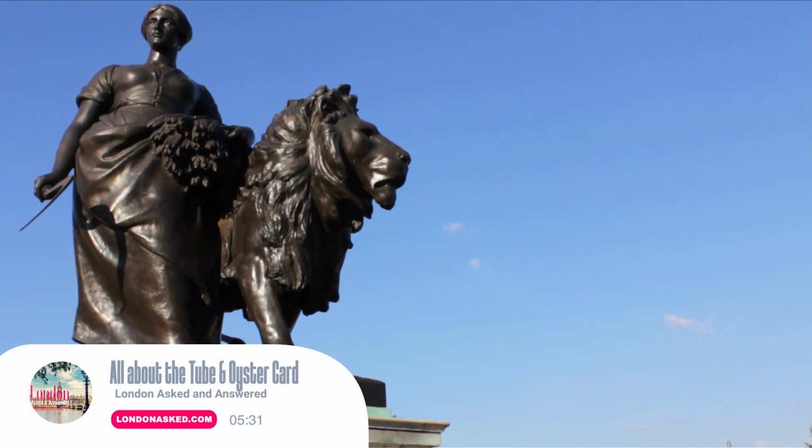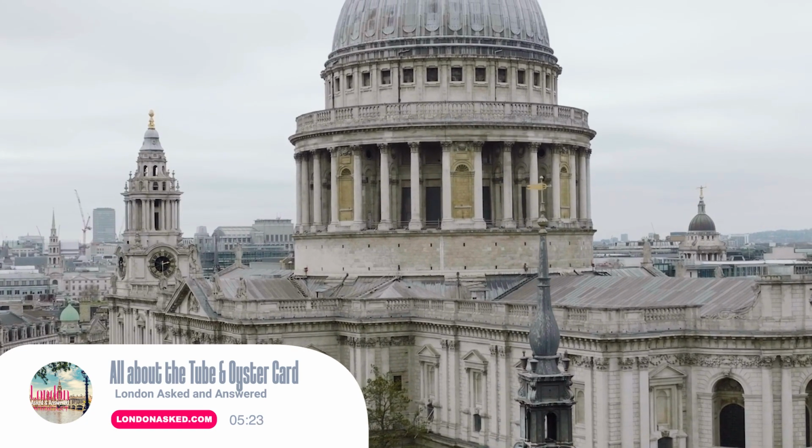And last but not least, we have the Fulham Palace Gardens. Once the home of the bishops of London, Fulham Palace Gardens is today open for everyone to enjoy and admire.